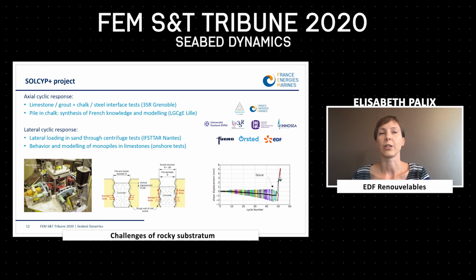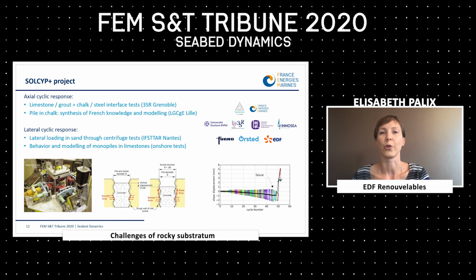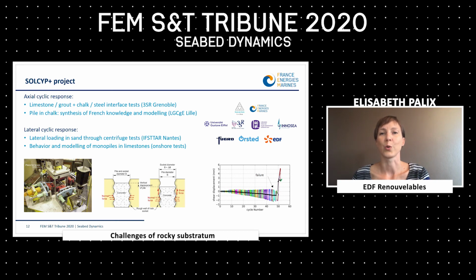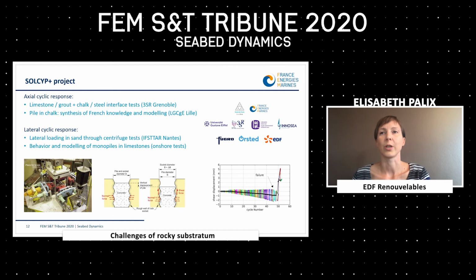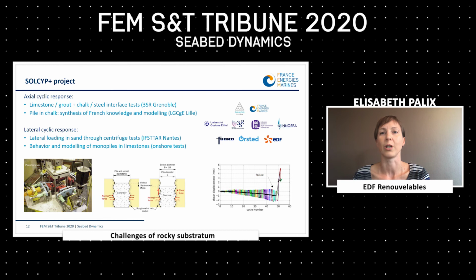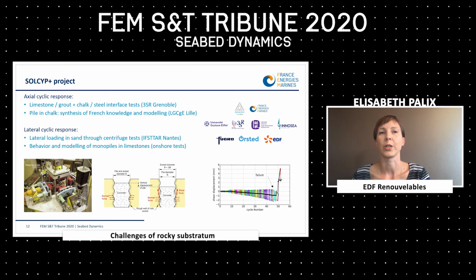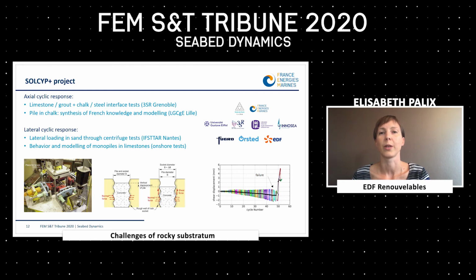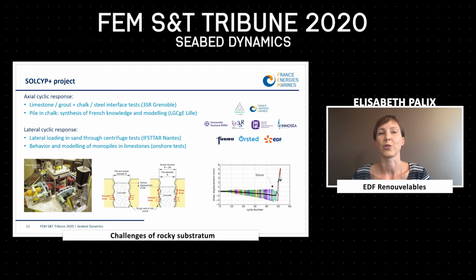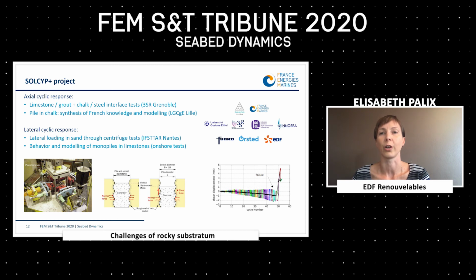The University of Lille looked at the synthesis of all the knowledge we have in France onshore, and also did some modeling. And the 3SR laboratory ran some quite advanced laboratory tests. You can see on the bottom left figure the 3SR apparatus that is testing in 3D the interface between rock and rock or rock and grout.